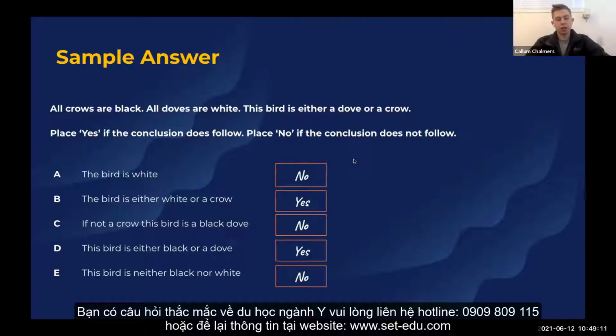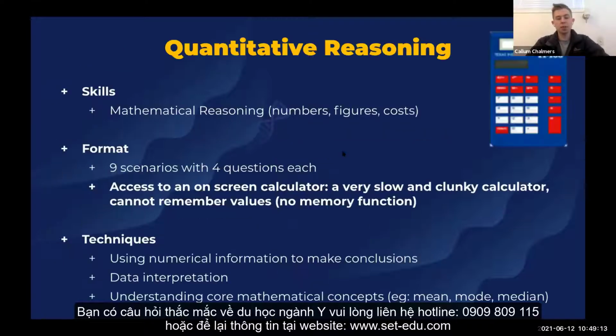Cool, and there's the answers. Quantitative reasoning is all about your math. So just quite simple math problems, but they do tend to be quite wordy, so lots of words, and that's somewhere that international students can also get tripped up. If English is their second language, sometimes they misinterpret the questions. Same issue with ISAT as well for the math questions, misinterpreting the questions. But yeah, 9 different scenarios with 4 questions each, so all maths focused.